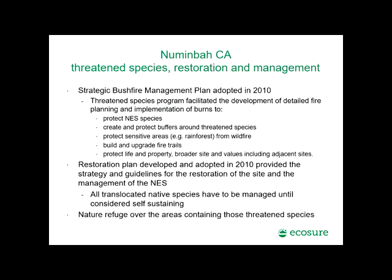So works began there in 2008. Part of the funding for this project really assisted getting a really good bushfire management plan underway, and that was essential to protecting these threatened species, not only the ones that were being propagated and installed on site, but also to protect those sensitive areas that they were being placed into, as well as those buffering areas around them. Obviously it helps facilitate the protection of life and property as well.